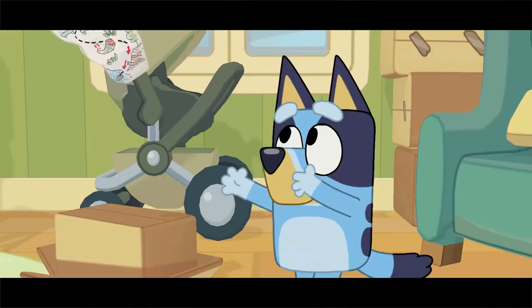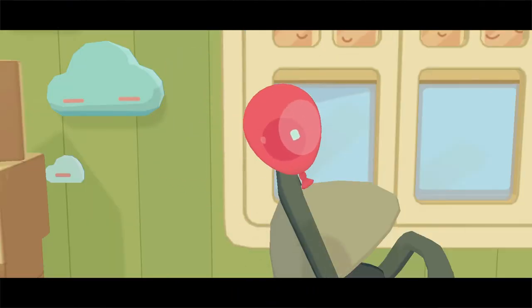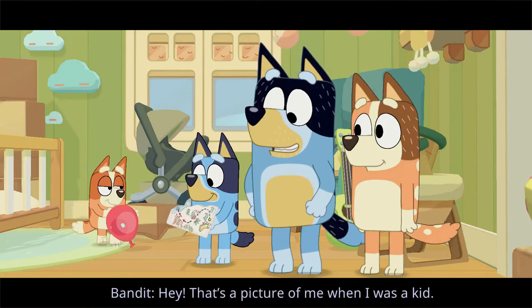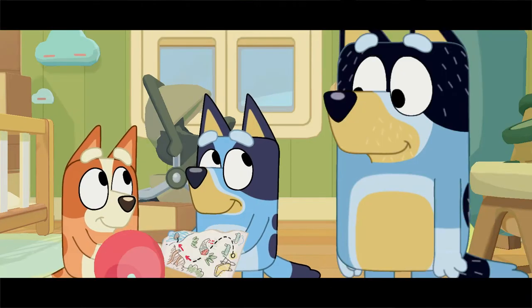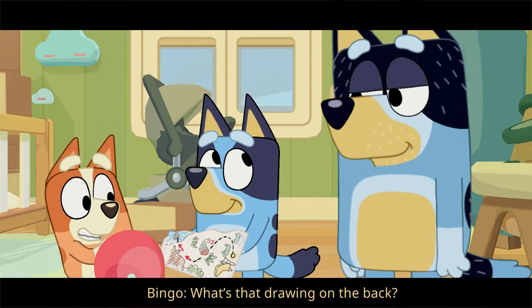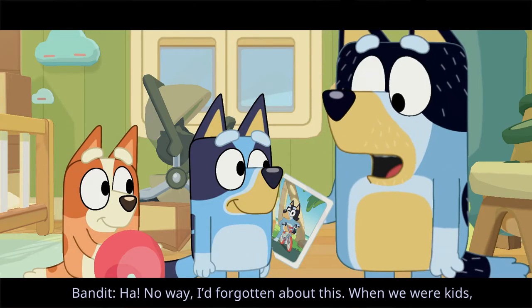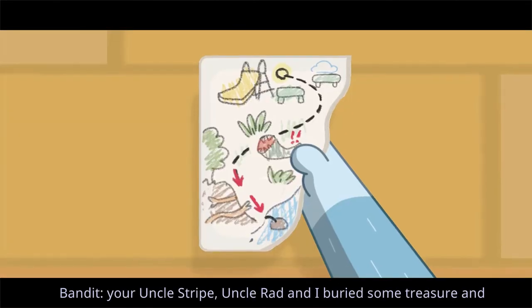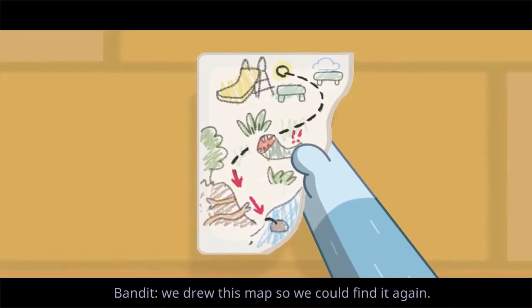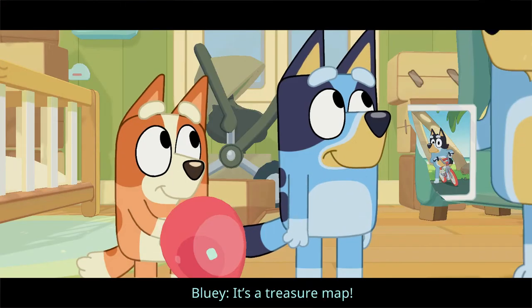Oh, what's this? Ah! Hey, that's a picture of me when I was a kid. In the olden days. You mean the 80s? Yeah. What's that drawing on the back? Huh, no way. I'd forgotten about this. When we were kids, your Uncle Stripe, Uncle Rad and I buried some treasure and we drew this map so we could find it again. It's a treasure map. Ooh, treasure. Can we go find it?